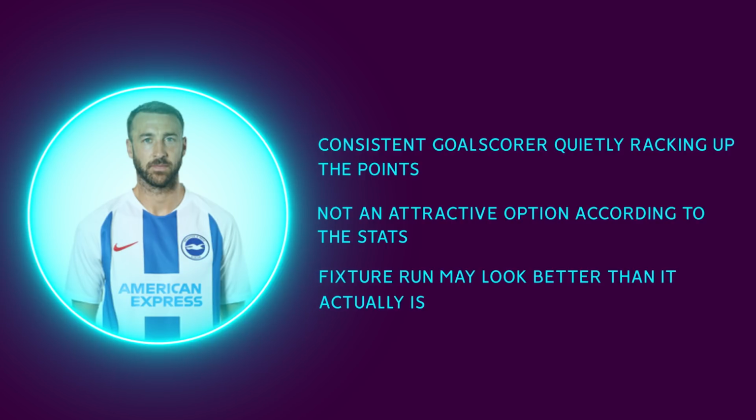Another slight drawback here is that despite the decent fixtures on paper, only 2 of Brighton's next 6 games will be played at home, where they tend to get their best results, and following that they have a pretty tough run of games up until the end of January.